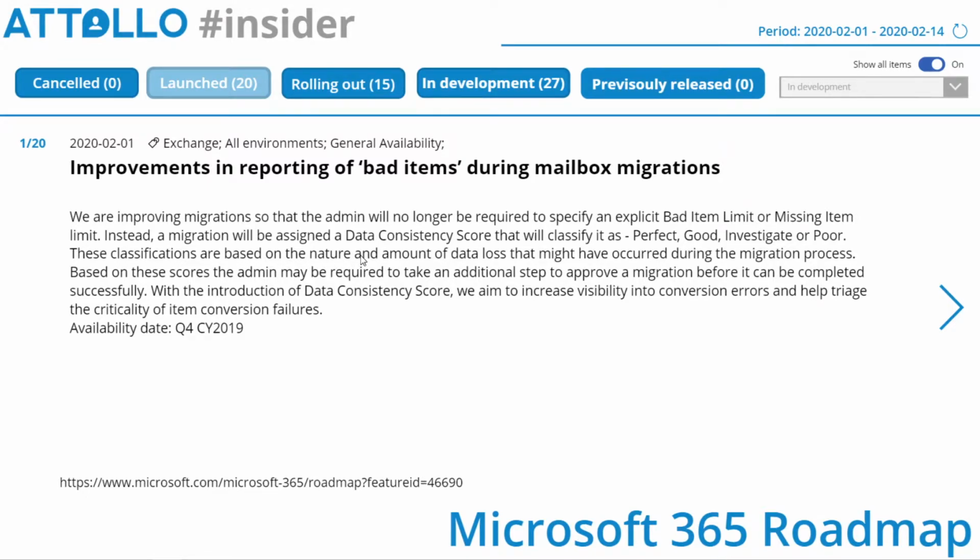So, launched. Improvements in reporting of bad items during mailbox migrations. So Microsoft are improving migration so the admin will no longer be required to specify an explicit bad item limit or missing item limit. Instead, a migration will be assigned a data consistency score that will classify it as perfect, good, investigate or poor. A bit more detail there if you're interested.